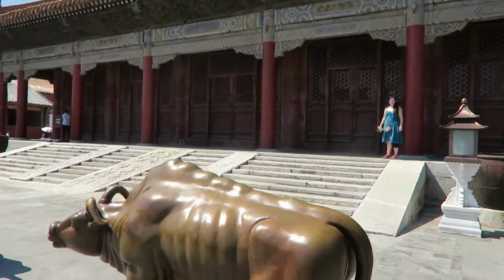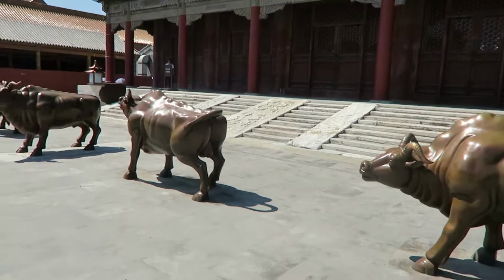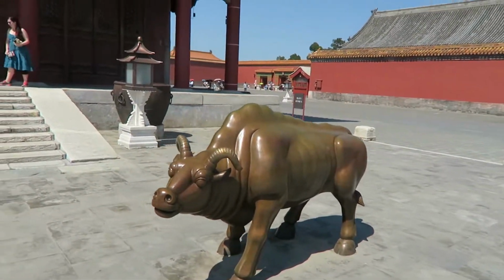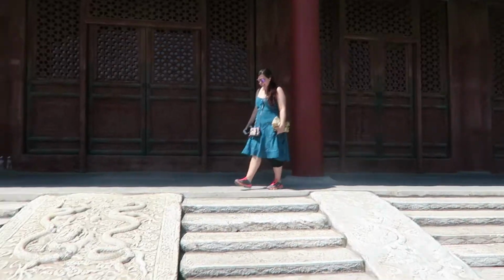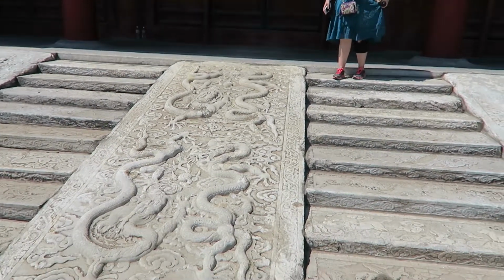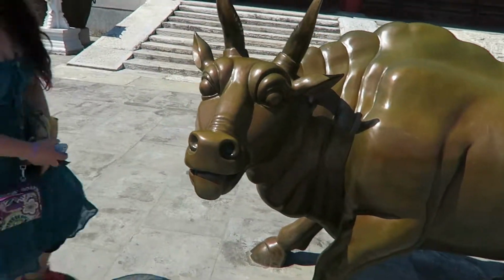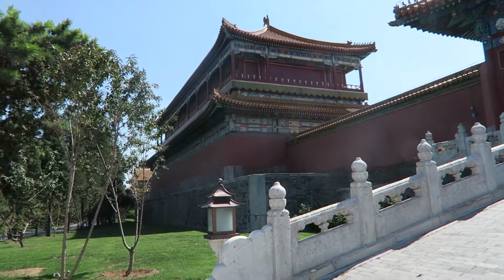Check out these bulls. See them? No, what are these? I think they're... Check out these guys. Hello. Hey, these are the same ones we have at home, right? These stairs? Oh yeah, of course. This one's going... There. There.